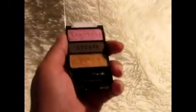Okay. What else do we got? Okay. Let's do these we did. Let me save these for last. Okay. Then let's do my Wet n Wild. This I'm giving away. This is I'm Getting Sunburned. I just used it this past week. I didn't like it. I'm giving that one away.